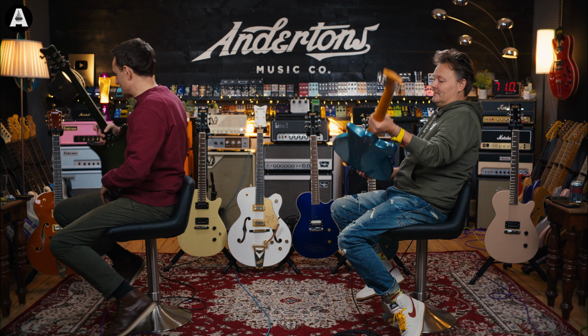Let's go over to the new Synchromatic. Oh my God, look how big this looks on me. So if you think about Gretsch at its sort of golden era, you're probably talking about the 1950s, when you had players like Chet Atkins, or that rockabilly scene that was quite synonymous with Gretsch.